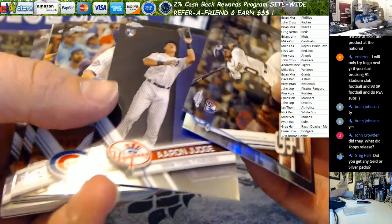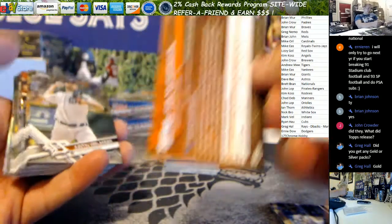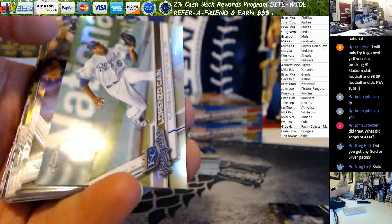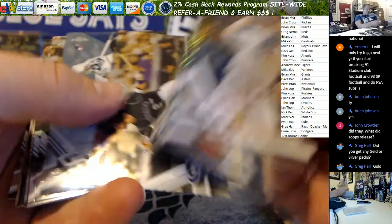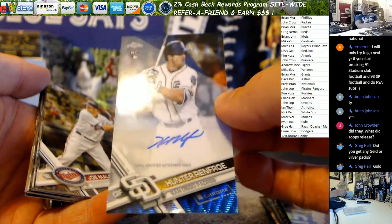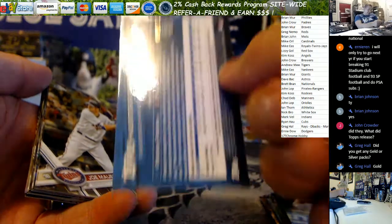Joe Panik. There's another Judge rookie. He takes the lead from Bellinger. Bour, there's another Judge rookie. All right, now he's firmly in the lead. Joe Musgrove for the Astros out of 99 green. Joe Musgrove. Bregman and Lorenzo Cain refractor. Duvall Prism. Nice auto right there. Blue Wave Renfro out of 75 for San Diego. Purdy. John C., that's all you. Renfro, Blue Wave. It's got some surface scratches on it, but they might buff out. So Renfro, Blue Wave, 60 out of 75.